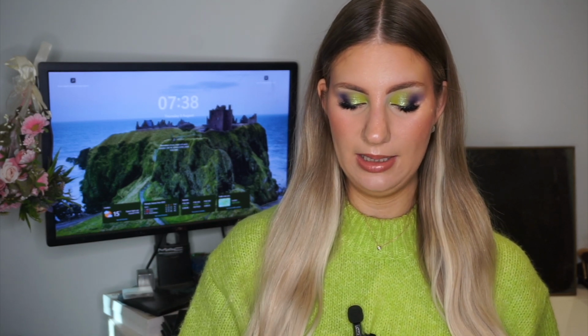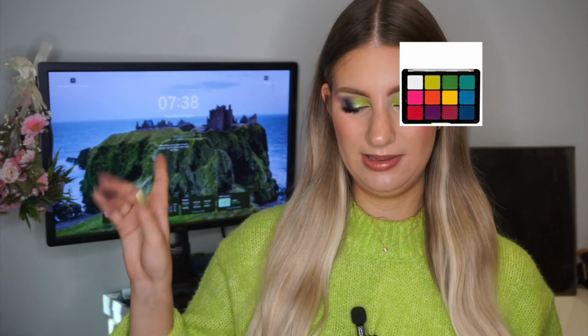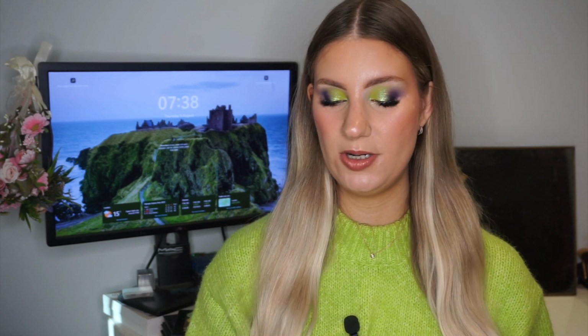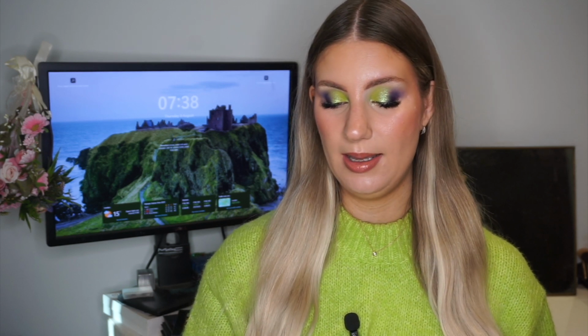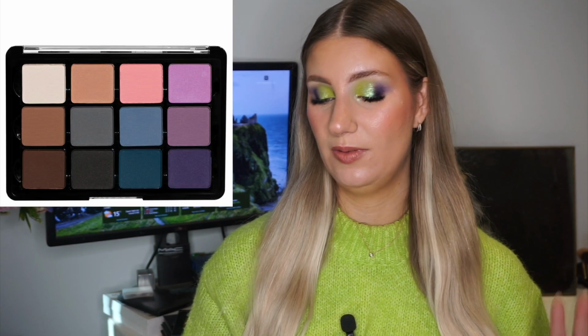Then we have the Editorial Brights, which is a very, very bright palette. As you can see, I feel like this again would be giving a lot to my collection. I don't really have any rainbow palettes, so this one would definitely be a good option. So that's the next one. We also have two more matte palettes. We have the Cool Mattes, which is very cool toned.